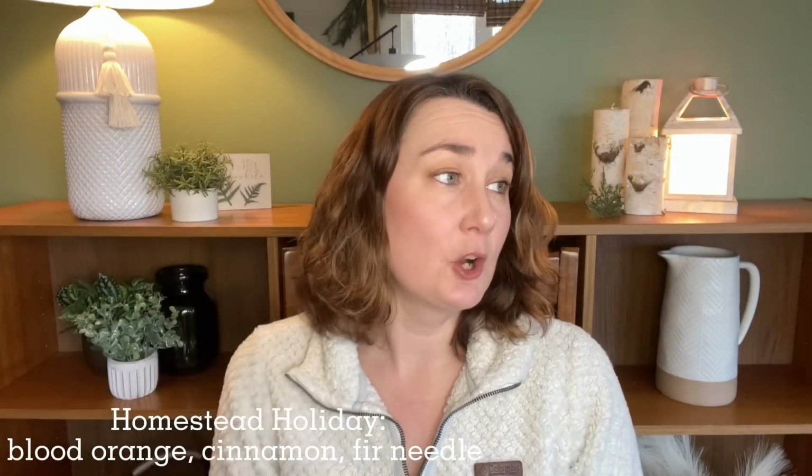So I know that it's got fir needle, it's got orange, it's got clove, I think. Very antique, very beautiful, and at the same time, I did more Homestead Holiday. So I think the Blue Christmas was mostly in the dining room and or the kitchen, and the rest of the spaces had Homestead Holiday, which is like one of my top 5, maybe top 3 scents for the Christmas season. So this was blood orange and fir needle and cinnamon stick, so that's why I put them together. They were very complimentary, and it was a wonderful, very Christmassy melt kind of a day.